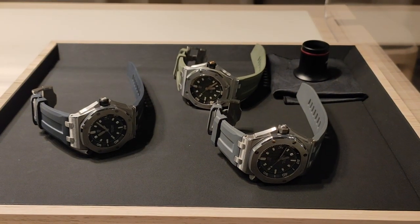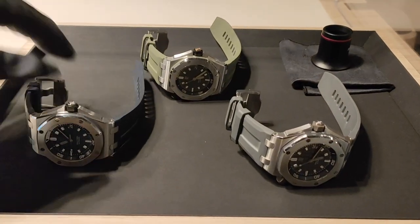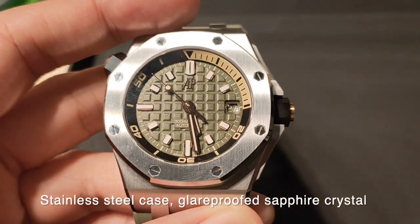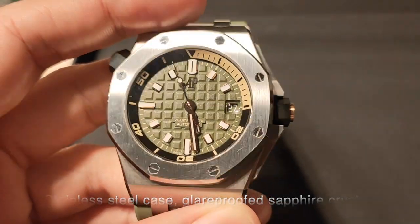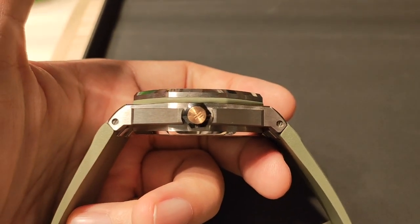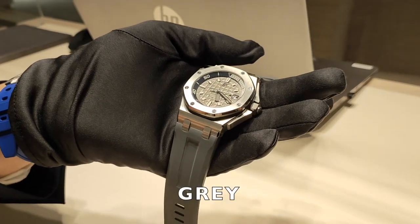This year are three of the new Royal Oak Offshore Diver that is powered by the new caliber 4308, which has 60 hours of power reserve, 32 joules, and 28,800 VPH. It's 42mm in diameter, 14.2mm thick, and has 300m of water resistance. These three designs here have their dials in blue, grey, and navy green.